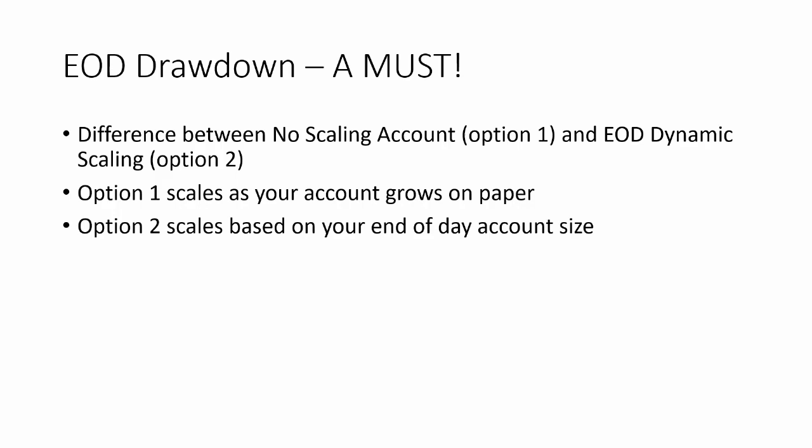Whereas option 2, which is the end of day account, scales based on your end of day account size. And I think that this is really, really important and the only option you should really consider, because it means that you can have a day where, let's say you make $1,000 on your first few trades and then you lose 800. Well, the account is only going to change the trading drawdown by $200 rather than moving up by 1,000 and then holding it back.